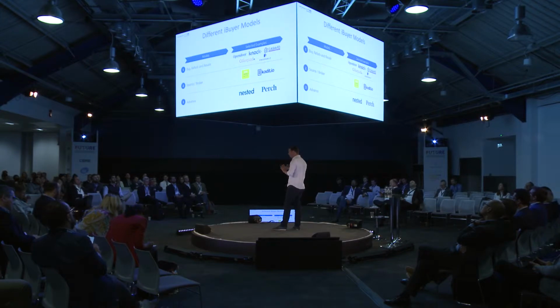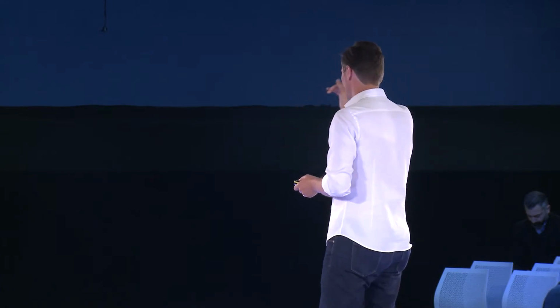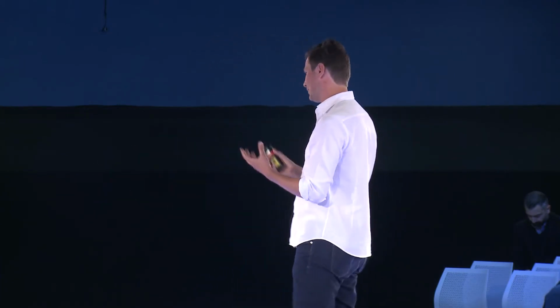There's a couple of different models I quickly want to touch upon. First is what I just described with Opendoor. So buy, refurb, resell needs a lot of capital because you need to finance those acquisitions. And we'll talk about that in a second, but so, very capital intensive.